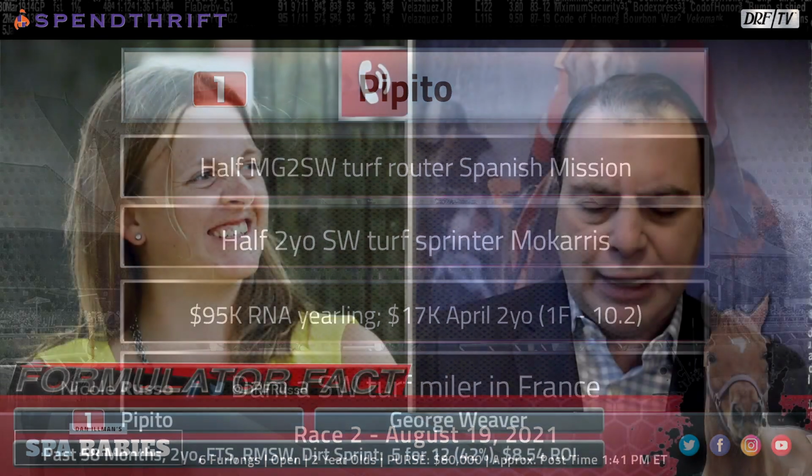We have a Formulator fact. 2-year-old first-time starters in restricted maiden special weight dirt sprints, 5 for the last 12, $8.54 ROI for Pipito.